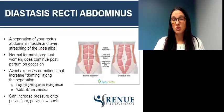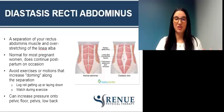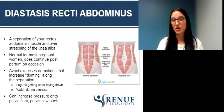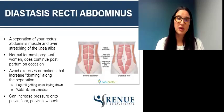So it is normal for most pregnant women. It's seen in probably 99% at the end of pregnancies, because it has to separate to make room for your belly growing. Sometimes it continues postpartum. Other times it kind of fixes itself afterwards. Everyone's a little bit different. It can even be different from each pregnancy that you have.